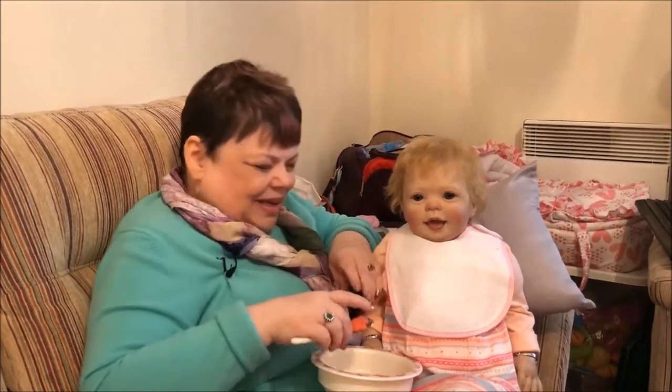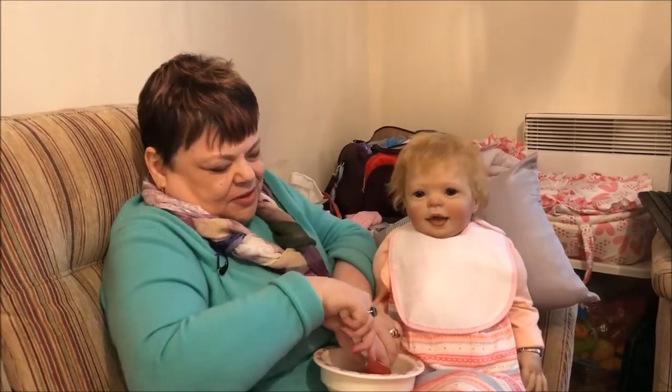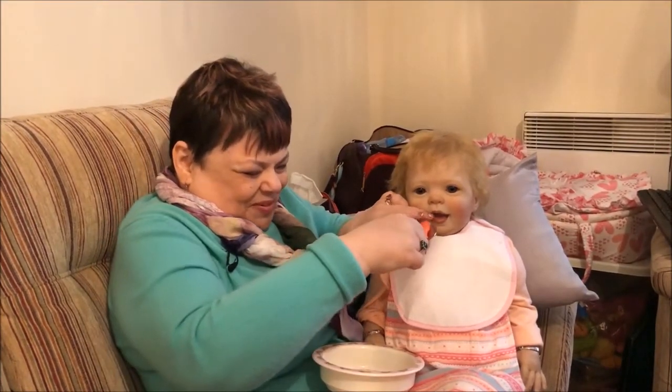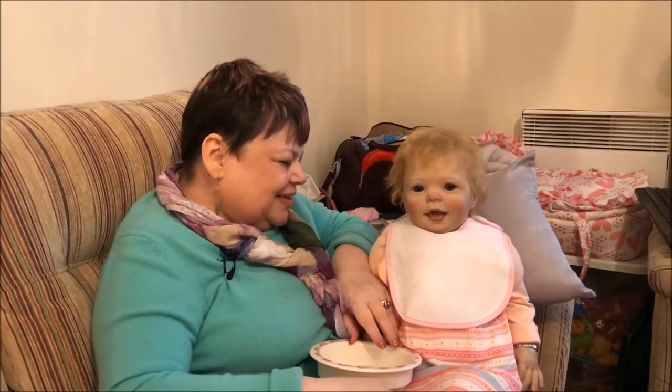You're so beautiful. I love the way that the magnet in her mouth actually helps me get the spoon in the right place. That is super, utterly cool. And it's one of the great things about using a metal spoon. You're so beautiful. Yes, you are. You're such a happy little girl.